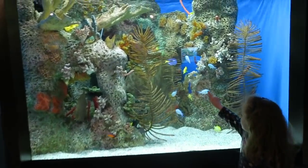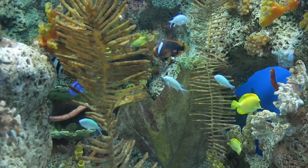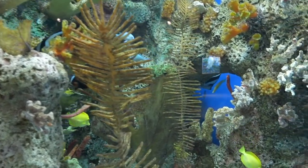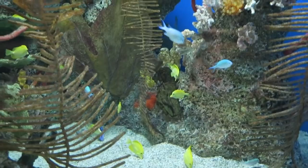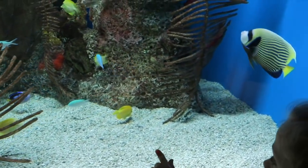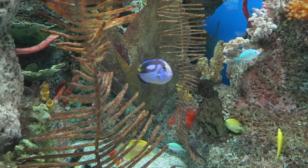Yeah, there she is. There's Dory. We found her. And there's a really like, yeah, tomato red clownfish. So it's like a reddish version. The reddish clownfish is like Nemo, only redder, apparently. It's not orange. Right there. And then there's Dory right there. We found her. Just come to say hi.